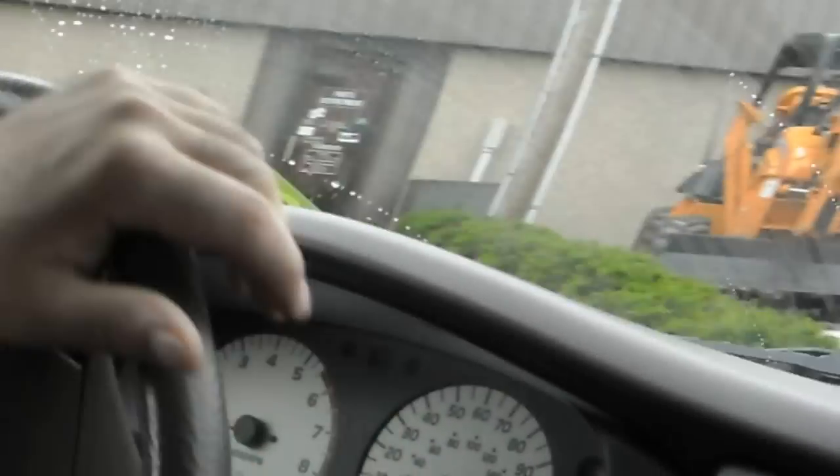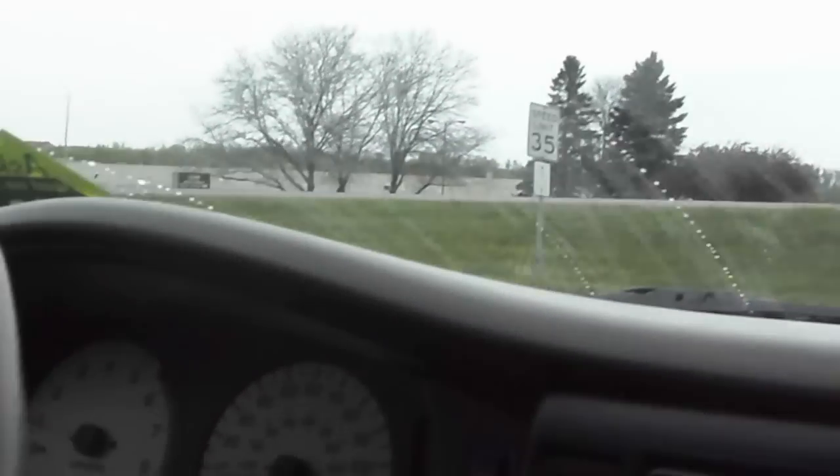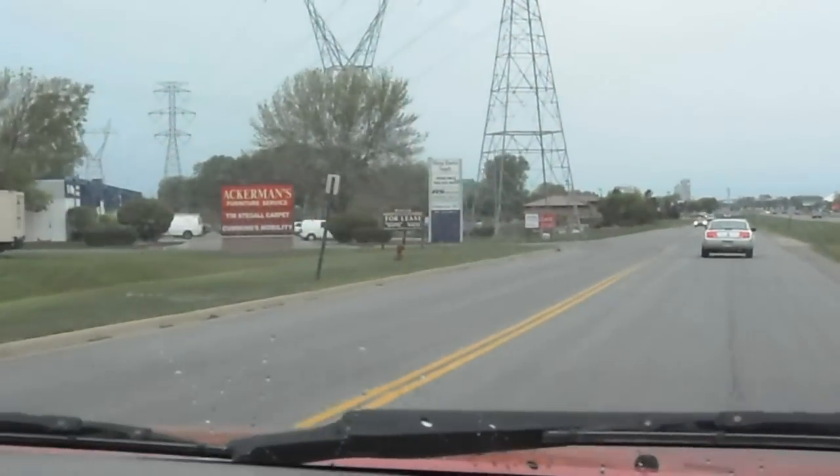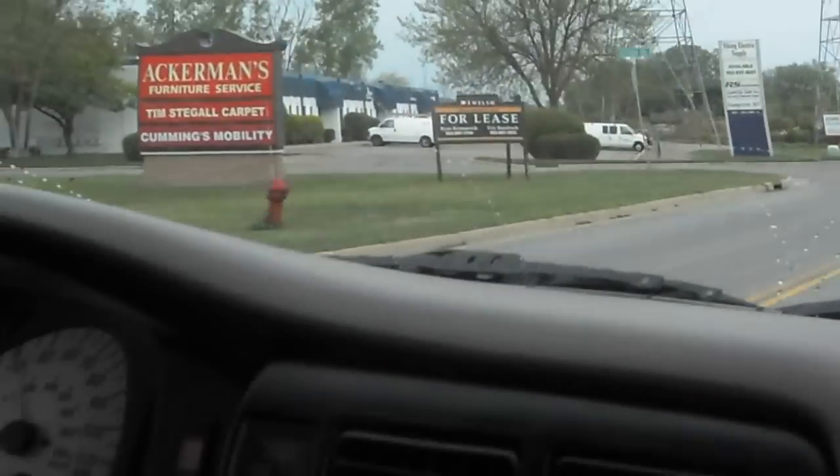The clutch is very smooth. Power steering is very smooth. Check the windshield wipers. Has a very nice turning radius. Actually pretty quick, powerful, dependable Toyota reliability.